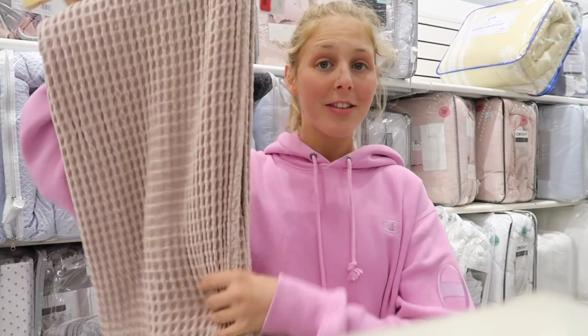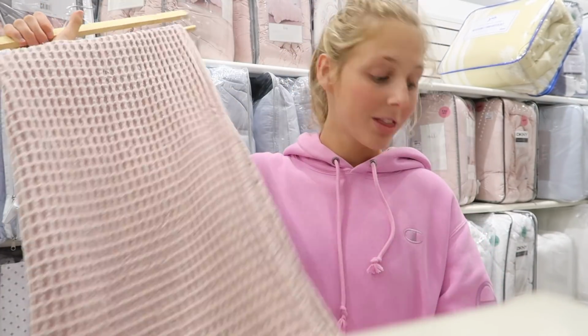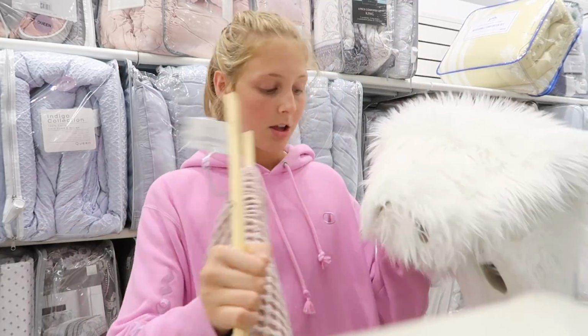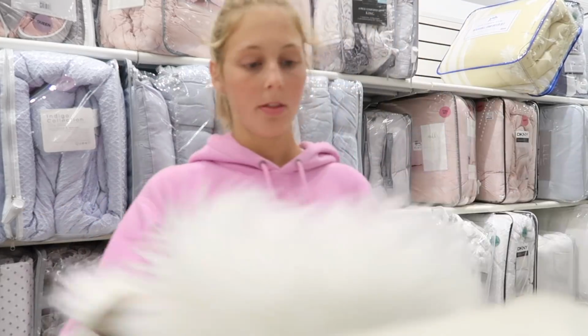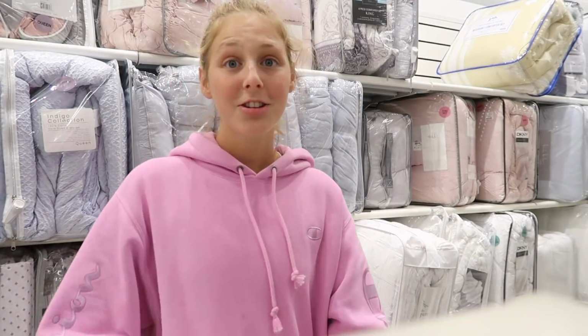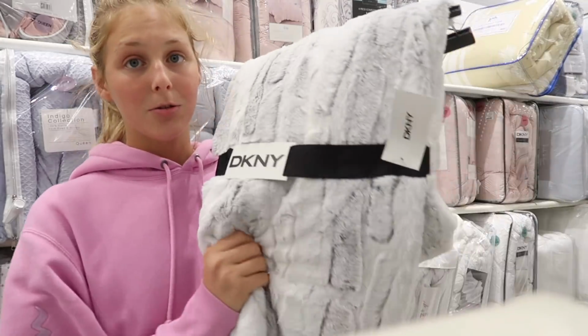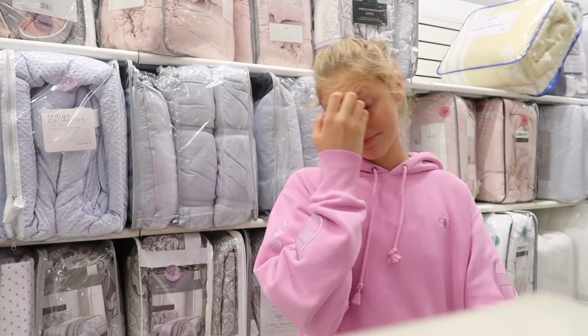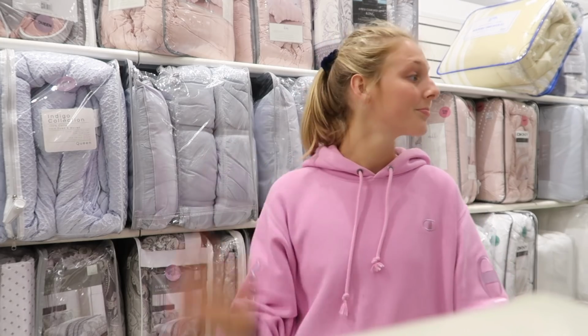Okay, so I found this blanket that would look super cute with the pillow that I bought the other day. But I also have this, which is like a carpet that I could put. It's just so cute. This would be cute to layer and put some texture on my bed, but I don't know. I don't know what I'm doing.